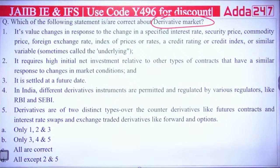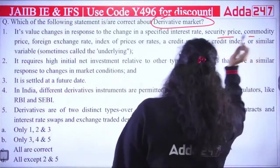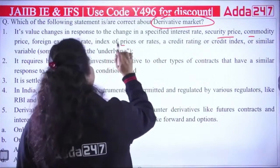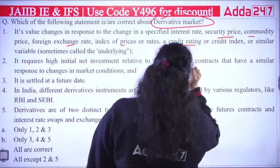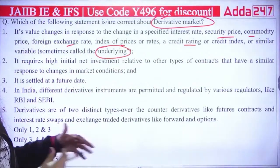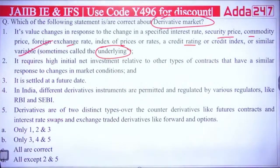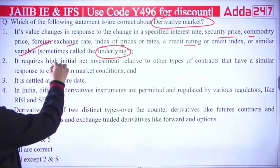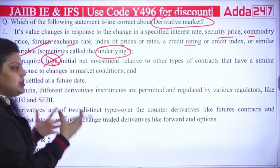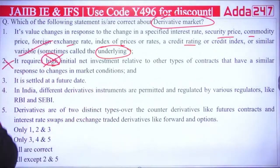Okay. So here the right answer will be: your first is saying its value changes in response to the change in a specified interest rate, security price, commodity price, foreign exchange rate, index of prices or rates, credit rating or credit index or similar variables, which is called underlying. So this is true. Obviously derivative value will be derived from another product. Second, it requires high initial net investment. High initial? No, it requires zero or no initial net investment. So this is wrong. The first is correct, second is wrong.